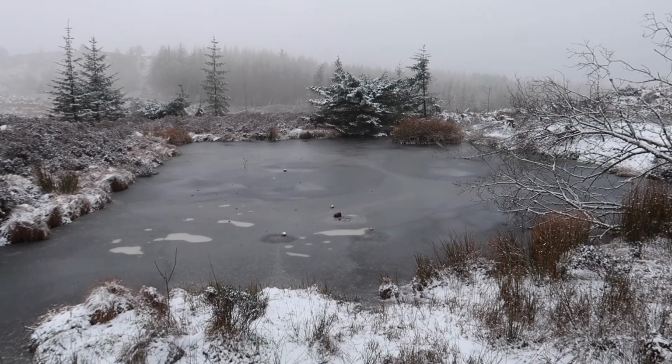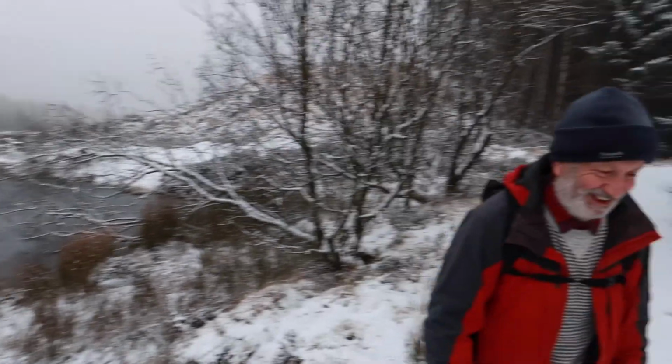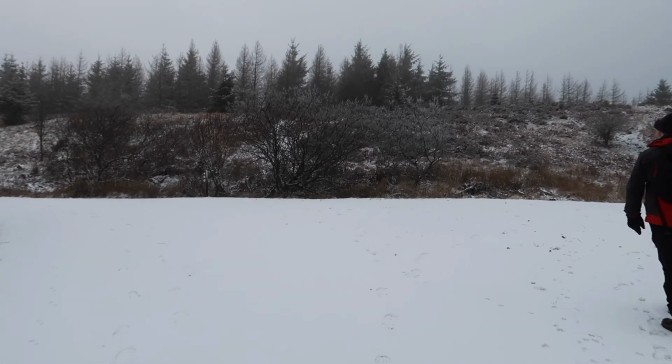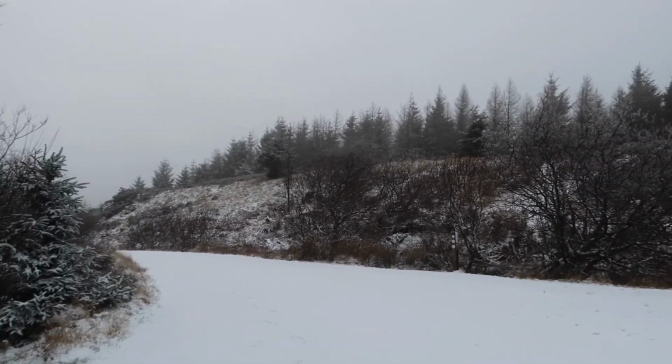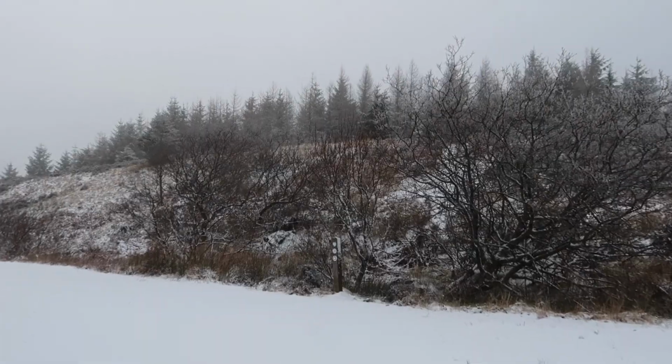Oh, that one's definitely frozen. I think we could probably walk in that, but we're not going to chance it. Just after the pools of water there, we come up with this wee crossroad. Dad, we're actually going left here. No, there's a wee, I think that walk's a wee bit better. Just go this way. No, just here.